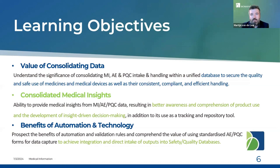What we try to do here today as learning objectives is to talk a bit and get you some learnings on what is the value of consolidating data. I'm talking not only about medical information, but of course, data that comes from pharmacovigilance, so adverse events, but also quality, you know, PQCs. What we see there is that all these kinds of reports follow some kind of similar flow. So how can you do that with the same kind of intake? What are the advantages of that? How does that lead to a consistent, compliant, and efficient handling?